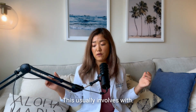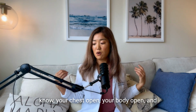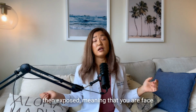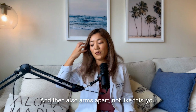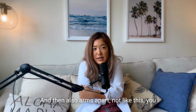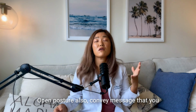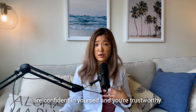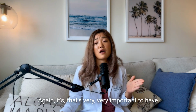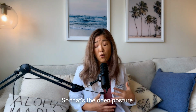This usually involves keeping the trunk of your body open, your chest open, your body open and exposed, meaning your face forward, not looking down, but face forward. And then also arms apart, not like this, arms apart. And then also chest out. Open posture also conveys the message that you are confident in yourself and you're trustworthy. Again, that's very, very important to have a good trust relationship with your patient. So that's the open posture.